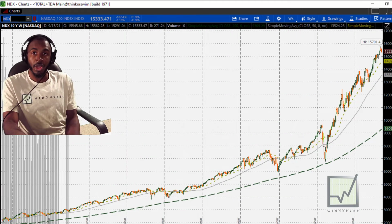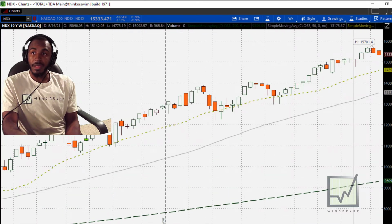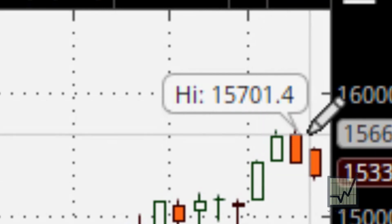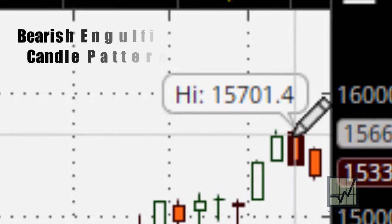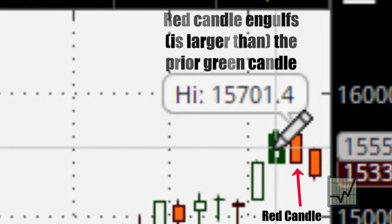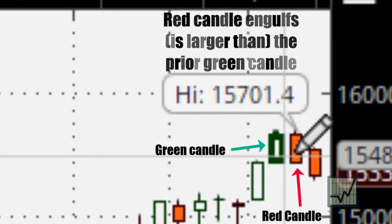Now we're going to also check out the Nasdaq, and we're going to use NDX. The Nasdaq has continued to move along, and I see an interesting candle pattern. Now this candle pattern here is called a bearish engulf, and all that means is that the red candle engulfs the prior candle and is larger than the prior candle.